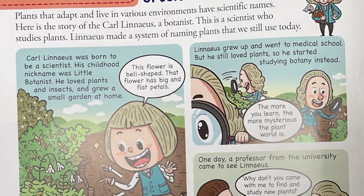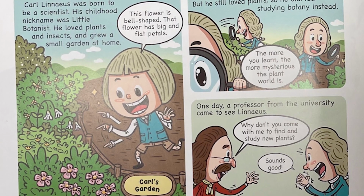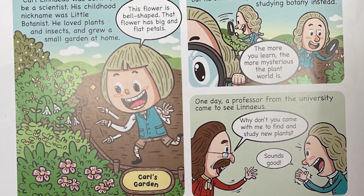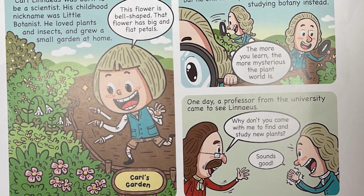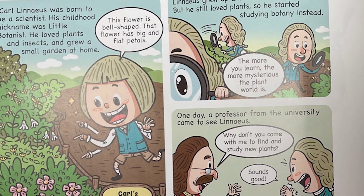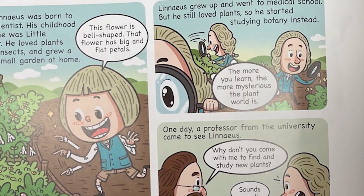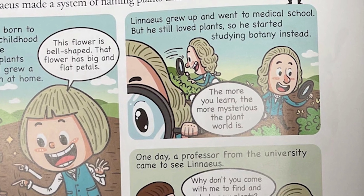Carl Linnaeus was born to be a scientist. His childhood nickname was Little Botanist. He loved plants and insects and grew a small garden at home. This bellflower is bell-shaped. That flower has big and flat petals. Linnaeus grew up and went to medical school, but he still loved plants, so he started studying botany instead.